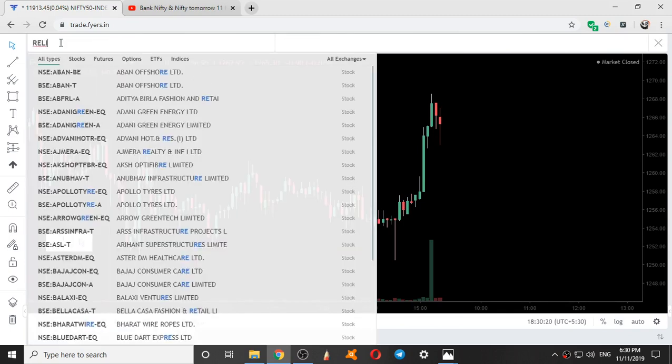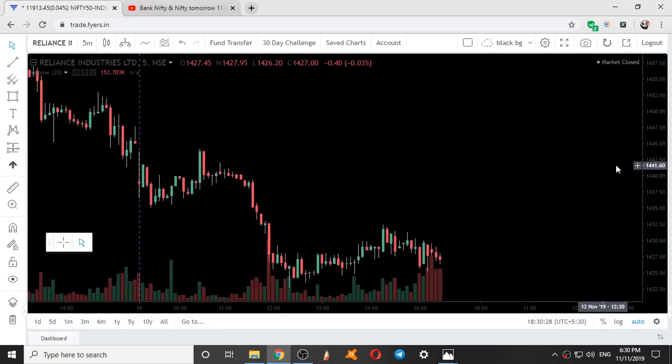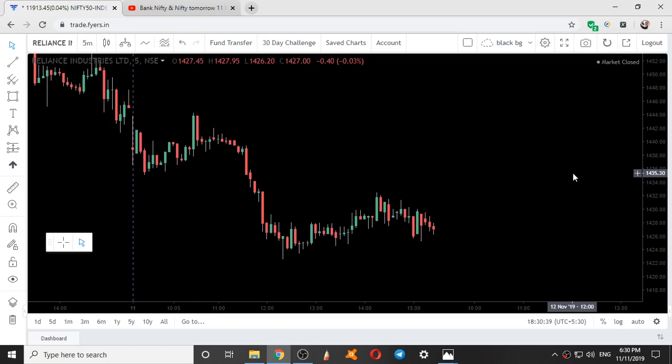Coming to Reliance. Reliance Industries is currently trading at 1430. I'll just remove this indicator. So Reliance resistance range is 1436 to 1443. Support range is 1412 to 1425. I repeat, resistance range is 1436 to 1443. Support range is 1412 to 1425. So these are the support and resistance ranges for the next trading day, that is 13th November 2019.